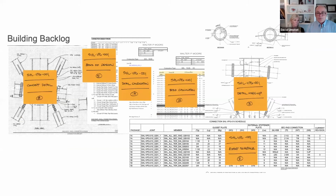So this is an example from the LA Rams Stadium. Okay, Walter P. Moore is the structural engineer of record for that project, and they were kind enough to share this. They actually presented this project to us, I think it was 2 summers ago. I think it was, well, no, they came down here to San Diego to Gensler's office about 2 years ago. But what they did is that you'll see that they've got tags, and each of these tags here relates to building backlog for the structural engineering analysis and design.